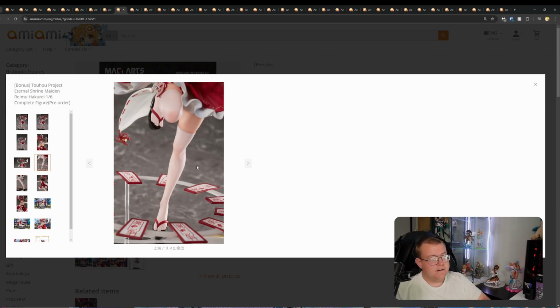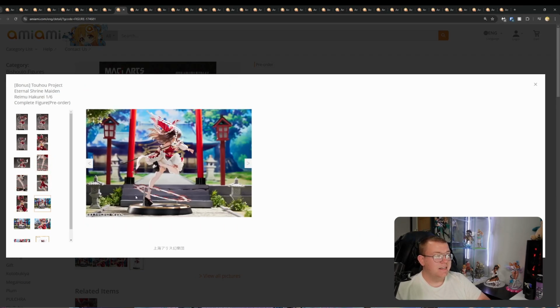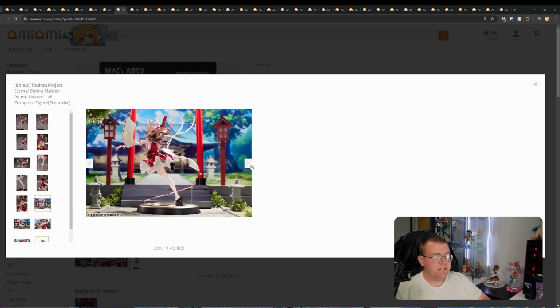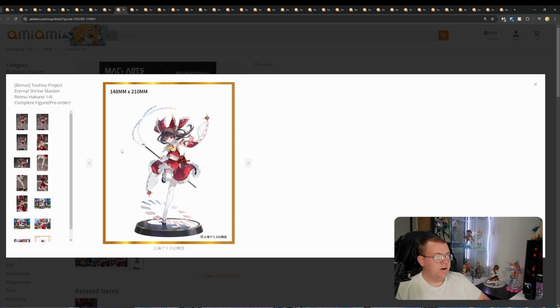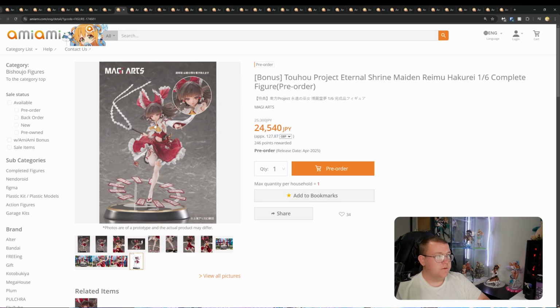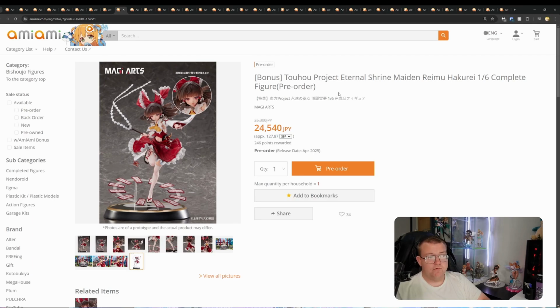The card effect, or the talisman effect, sorry, around the base is probably a bit on the cheaper side, but I understand they're doing that with the support rods, so that might be a bit off-putting, and this is obviously the original artwork that it's going off of. So it does make it a lot more dynamic, and it looks like you get an alternative faceplate as well with this one. So I think pretty good for the price as well.